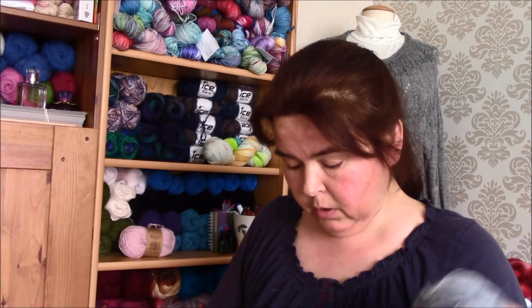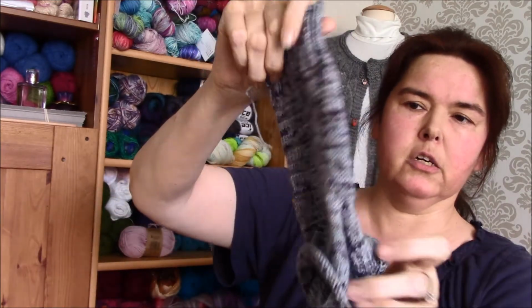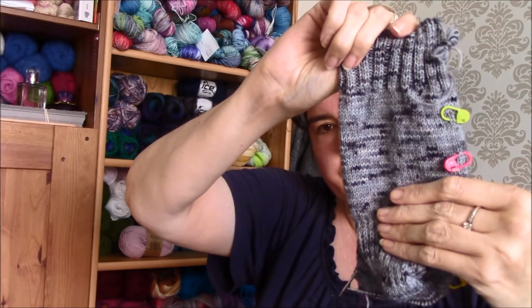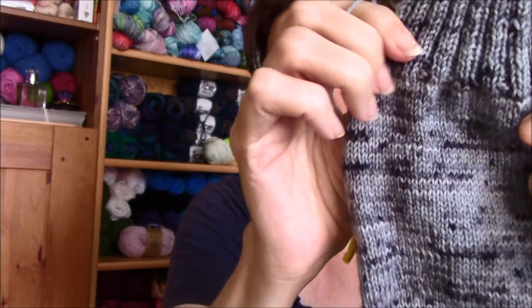So this is one of my older colorways, which are really, it's all tangled in my lap. I'm sorry, just have to untangle, because I'm gonna get some stitches lost off my needles, and I don't like that. So this is the Secret Path and it's sold out, but it is a nice yarn. It is speckled with an undertone of just grey, and then there's darker speckles.